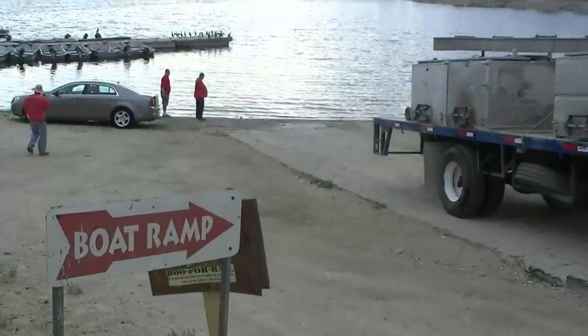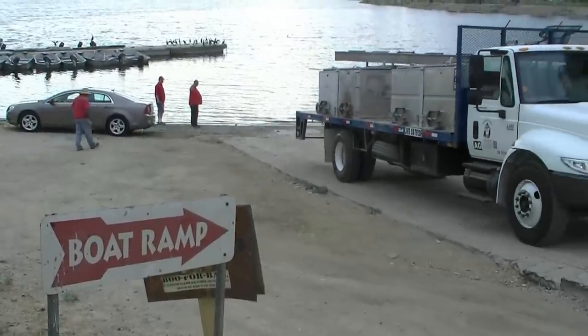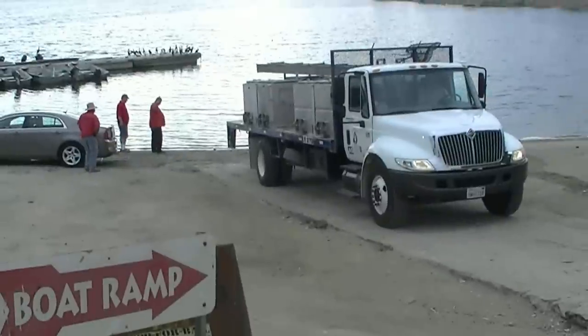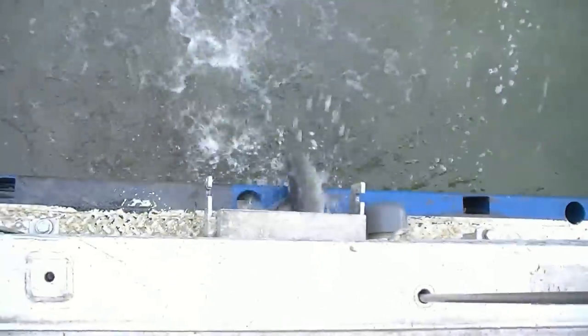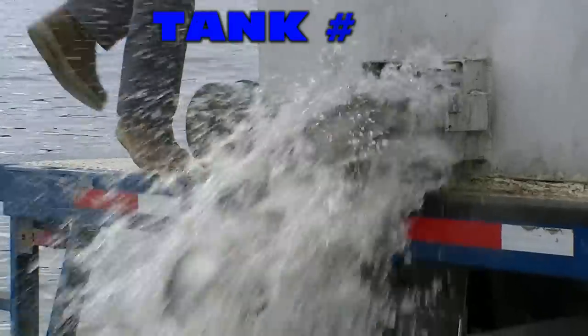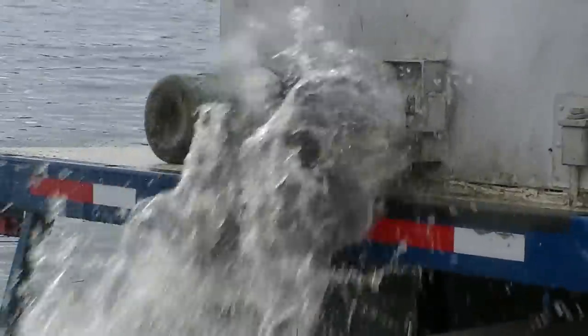All right, guys, we're back in the truck down here at the boat ramp by the boat dock in the big lake. We got a whole bunch of catfish that are going in. I took a peek in those tanks, and there's some nice sized catfish in there. We're at the boat dock. Wow. Number one. Whoa. Look at the size of that bad boy.